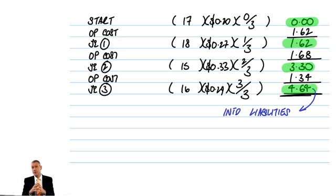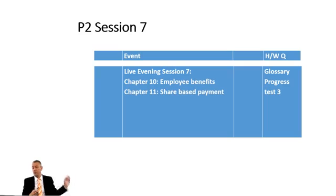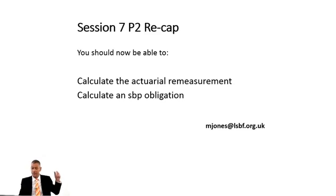But we're into the rocket science next time I see you, which is next Thursday, isn't it? And I will give you the usual, which is my little goodbye slides, reinforcing what I was saying earlier, which is have a look at that fabulous question glossary. The progress tests, they're all up on the platform. To be frank with you, you can have a look at all 4 of them: progress test 1, 2, 3 and 4. This slide is recommending that progress test 3 is ready for you now, but actually all 4 of them are ready and ready to go. And this tells you what you know, which is how to calculate the actuary measurement and calculate an SBP obligation. You certainly know those two.